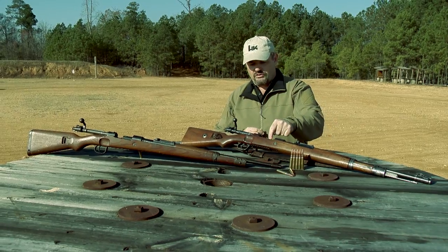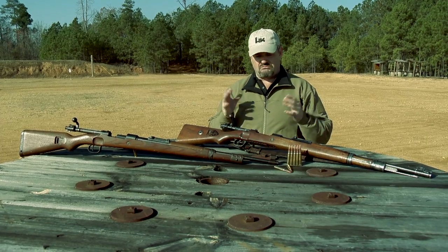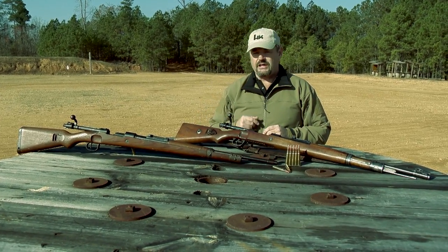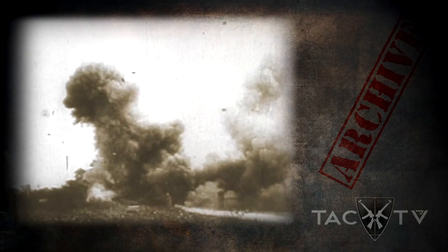Bottom line, the action with this gun, the 1936 Mauser and the 1945 Mauser, is essentially the same. By and large, all the parts interchange between that gun and this gun. Okay, the Germans went to World War I with a cutting-edge battle rifle, the Gewehr 98. They went to World War II, and they were a little bit behind the power curve, frankly.